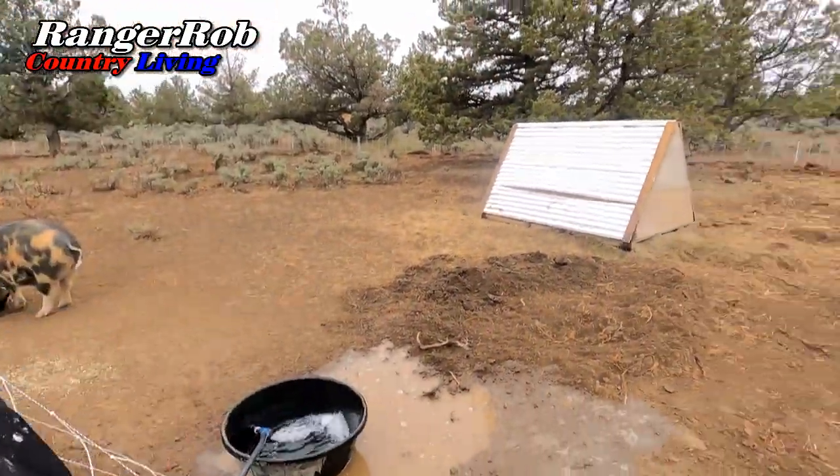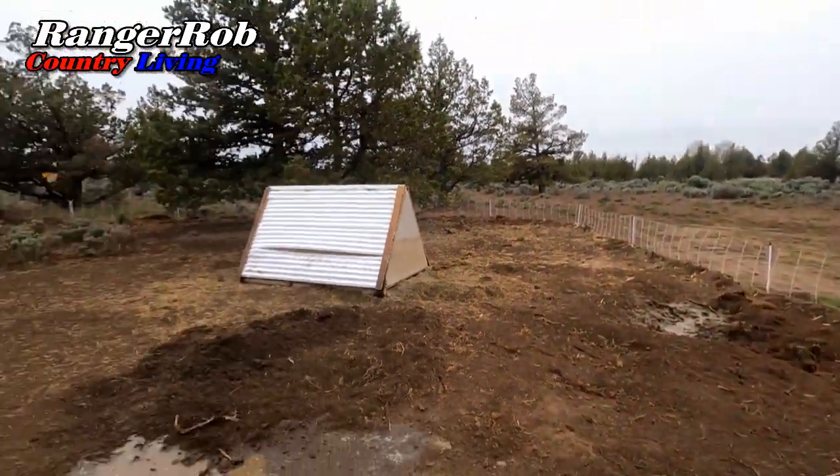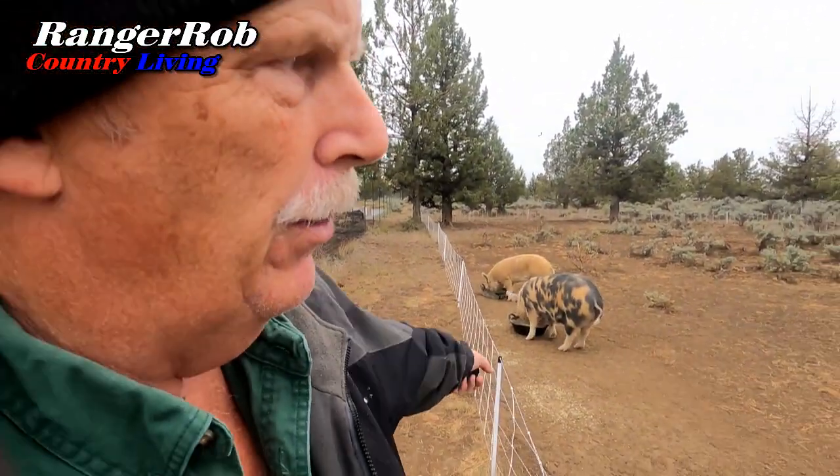Yeah, so we got the piggies all fed, just changing out their waters. Of course, the boys took their bowls and hid them in the... Every day I gotta go find their bowls. Gotta change this process pretty soon. But yeah, it is what it is.